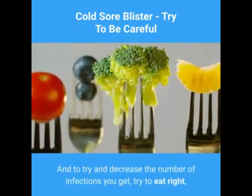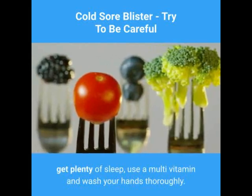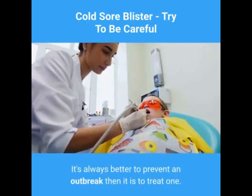And to try and decrease the number of infections you get, try to eat right, get plenty of sleep, use a multivitamin and wash your hands thoroughly. It's always better to prevent an outbreak than it is to treat one.